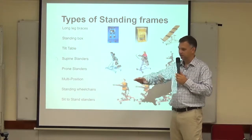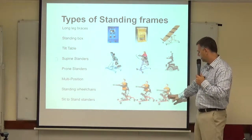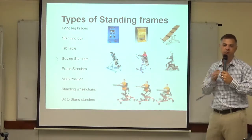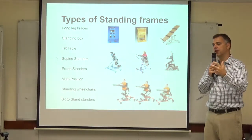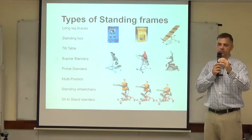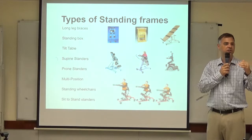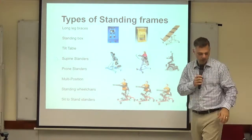Then we have sit-to-stand standers, which the easystand is, where you can change positions. So you're going from sitting to standing, and that's something that we really believe in. If you're going to be able to carry out a standing program, you really have to be comfortable and productive, and you have to be able to change positions and do it relatively easily.